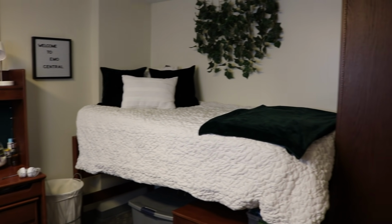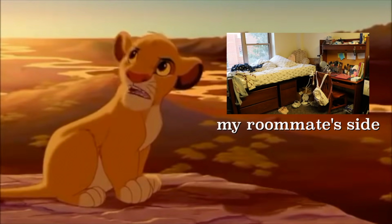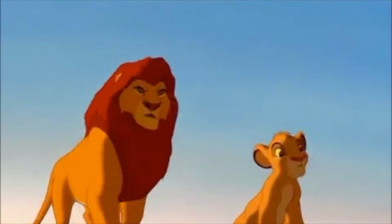Everything the light touches is our kingdom. Wow. What about that shadowy place? That's beyond our borders. You must never go there.